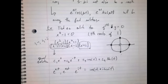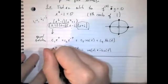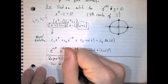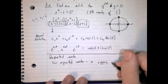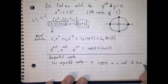Okay, and the last thing that we need to sort out are repeated roots. Here is the one place where it looks a little bit different, or where it's not totally obvious what the answer is. But let me just write down the answer, and you'll find that it's also, once again, not unexpected. So for repeated roots, let's say that a appears as a root k times.